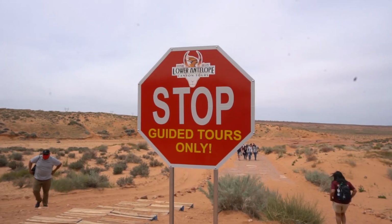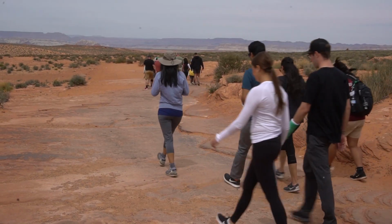We are here. We are taking a walking tour to the lower Antelope Canyon. So made it down to the lower Antelope Canyon. It's absolutely gorgeous. This canyon is 407 meters long, which is twice as long as the upper canyon. And this canyon actually sits under the ground. This is absolutely beautiful. I can't believe water carved all of this canyon into these beautiful shapes.